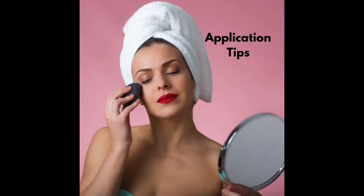As far as application goes, you can apply foundation in a number of ways. You can go old school. You can use your fingers as long as they're clean. When I do makeup on a client, I'm using brushes and disposable sponges, and I am occasionally using my hands. But when you're at home and you're doing your own makeup, your hands are fine.